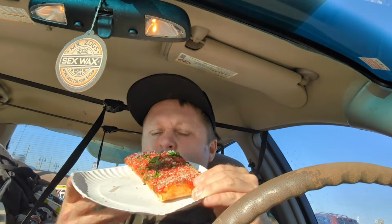All right, we got Seabright. I forget that already. We got Seabright Pizzeria. Grandma slice. Crunchy. Here's the bottom. Garlicky. Basil-y. This is tasty. Hell yeah.